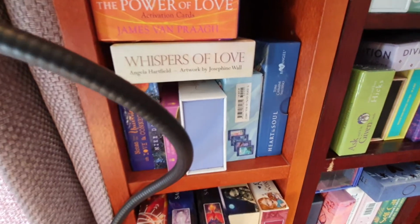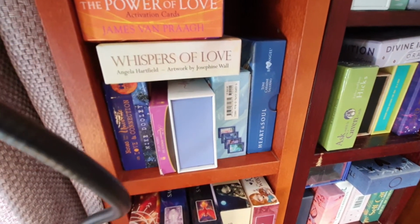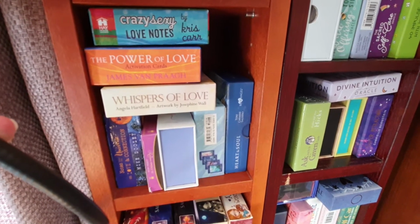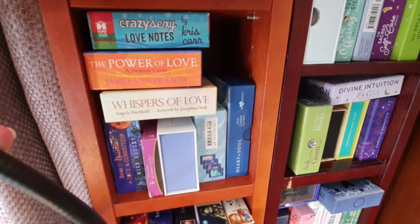Above that, we have all the love cards. Sorry about this little thing here. So this shelf unit right here is all about love cards, love and loving connections.